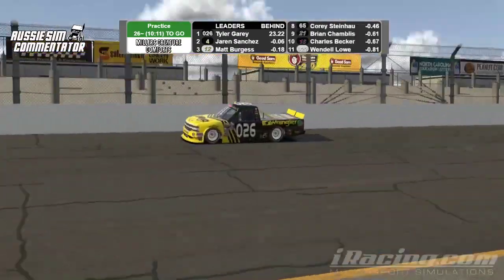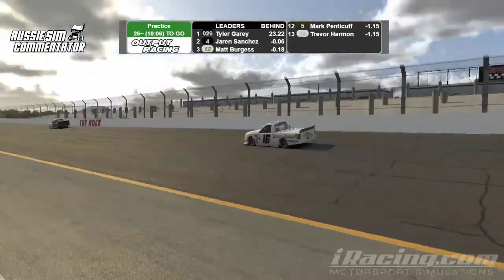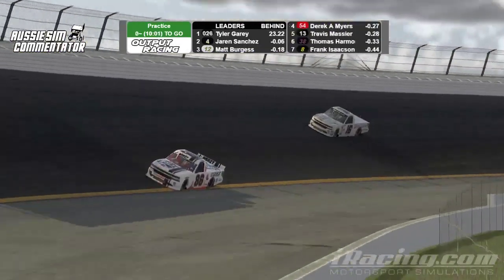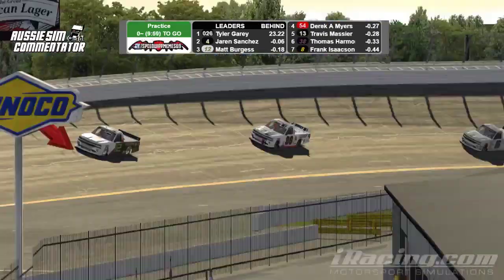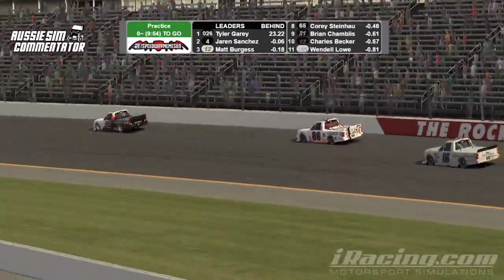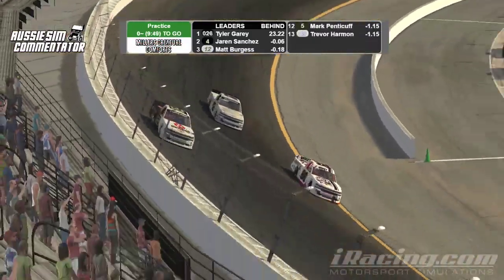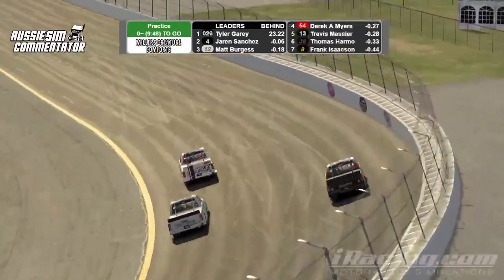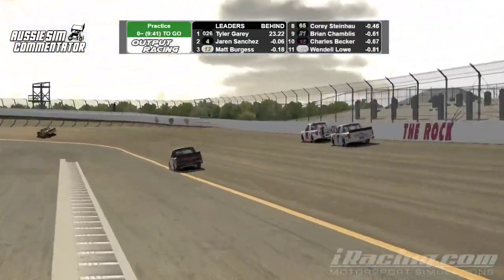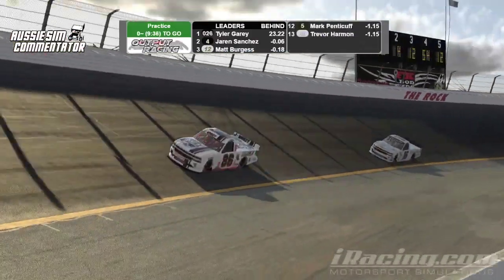So now go back looking at the 026 of Tyler. And now back to the 16, Charles Becker, and the 86 and Gerald West. Let's see what Gerald can do for his first flying lap. He's got the 16 right on his arse there.